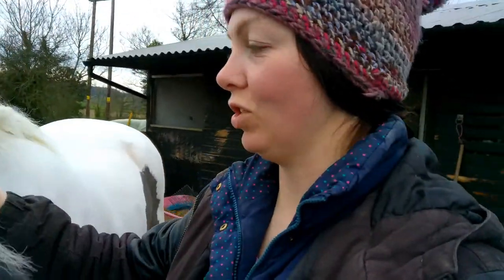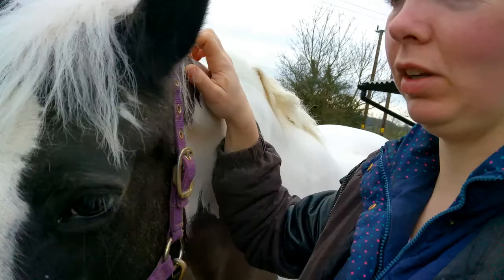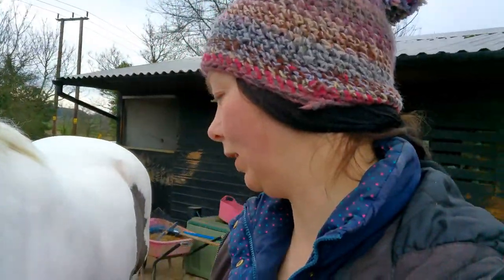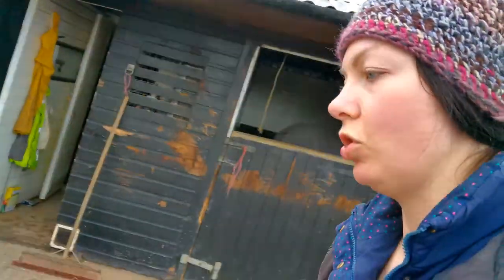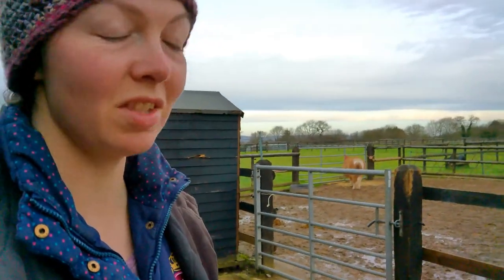Okay, it is actually the next morning. It started chucking it down with rain yesterday when we got back from our ride, so they had an early night, I had an early night, but we really need to deal with this poo tail issue that's going on right here, so it's bad. I'm going to warn you, she has just had a poop and she's pressed her bum up against the wall like she always does, and it's juicy.